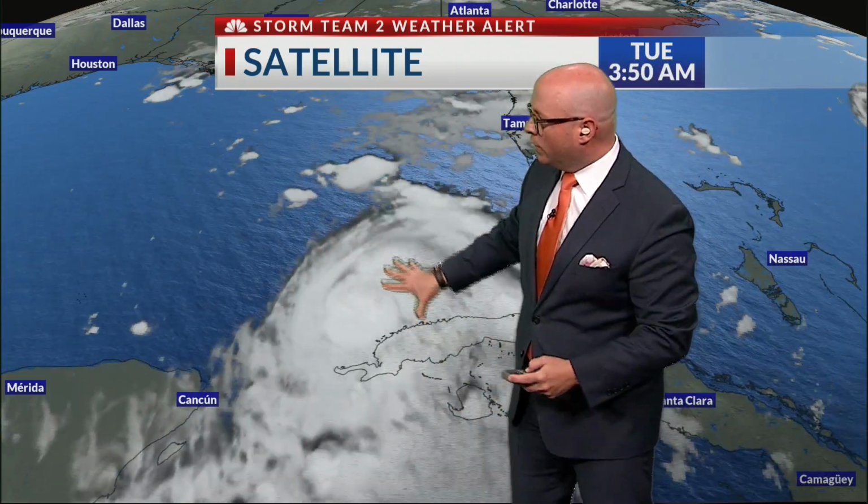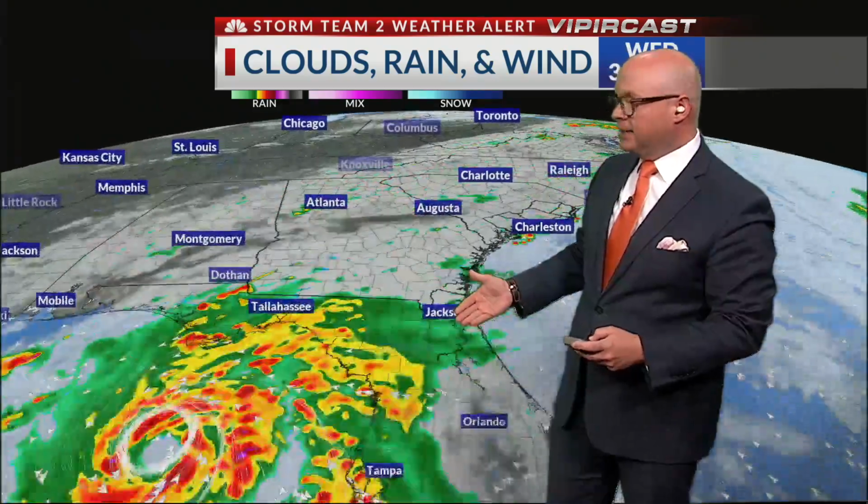The thunderstorms are really starting to fire off right there in the center, and it's all looking like we have an intensifying hurricane on our hands right now. And the National Hurricane Center is forecasting this to become a major hurricane, which is defined as a Category 3 hurricane or greater before it makes landfall. And that landfall will be somewhere along the Florida Big Bend as we head into the morning hours tomorrow, most likely around daybreak or shortly after.